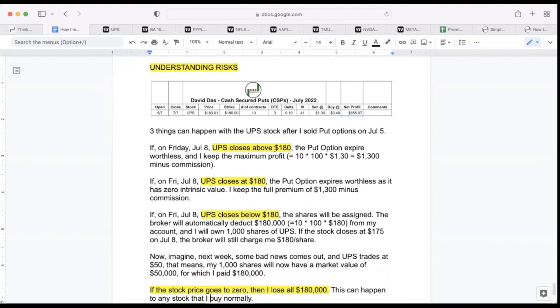UPS can close above 180. In that case, the put option will expire worthless, and I keep the maximum profit minus the commission. The second option is UPS closes at 180. The put option expires worthless, and I keep the full premium minus the commission.